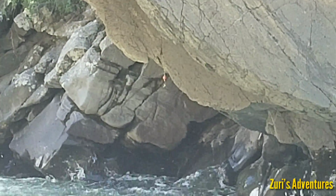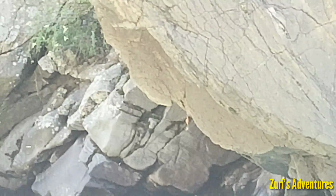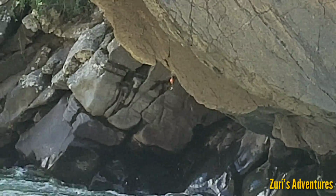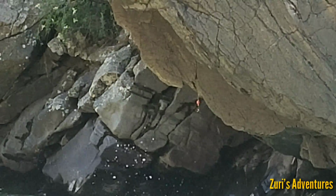There's that little flower still. I don't know if you saw it from my last video. It's kind of cool. It's a really pretty color. The camera does not pick it up, but okay.